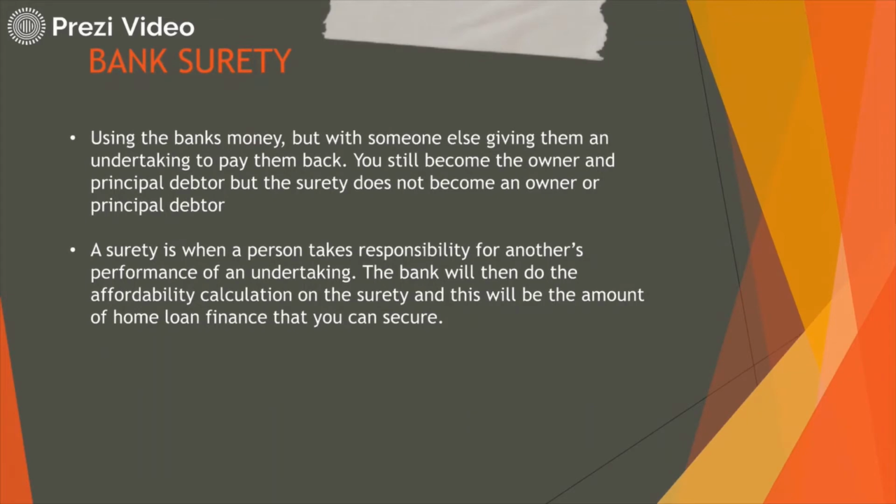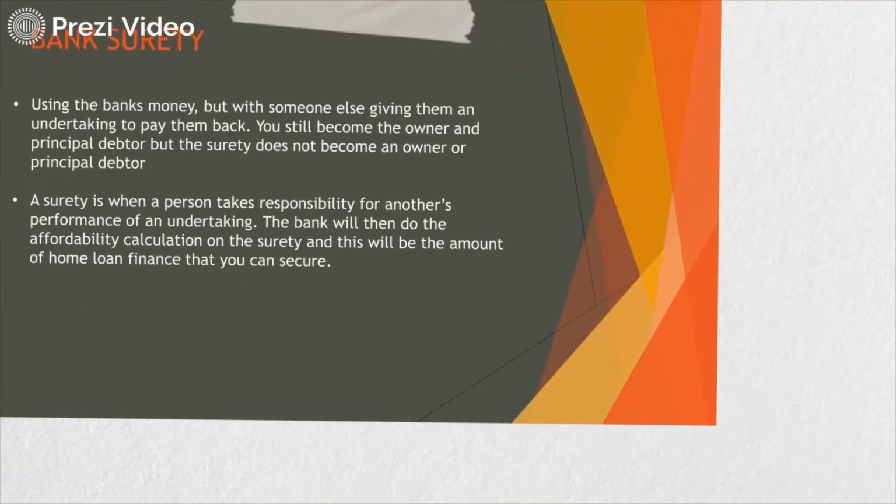The second one is bank surety, using the bank's money, but someone else gives them an undertaking to pay them back. You still become the owner and principal debtor, but the surety does not become the owner and principal debtor. A surety is when a person takes responsibility for another to perform any undertaking. The bank will then do the affordability calculation on the surety, and this will be the amount of the home loan finance that you can secure.